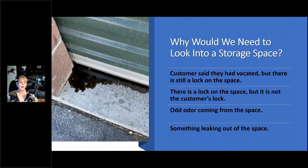Also, if there's a lock on a space, but it's not the customer's lock, that has happened in the past, and that might be another reason why we would look into the space or take the lock off. An odd odor, especially coming from the space, would be another reason.